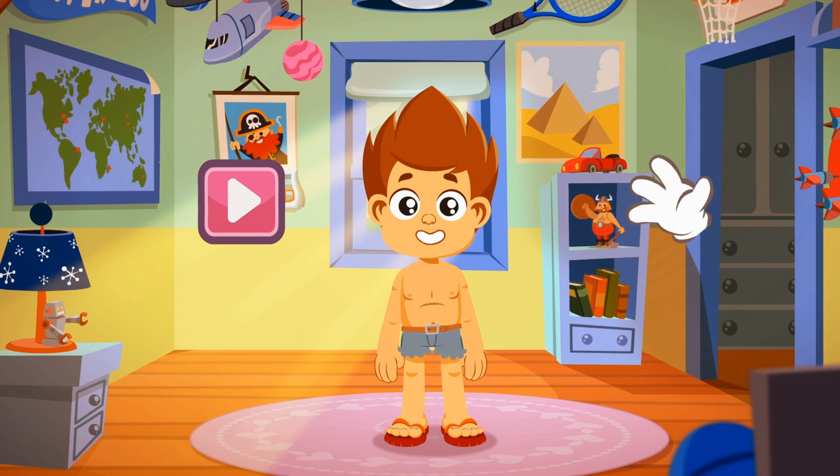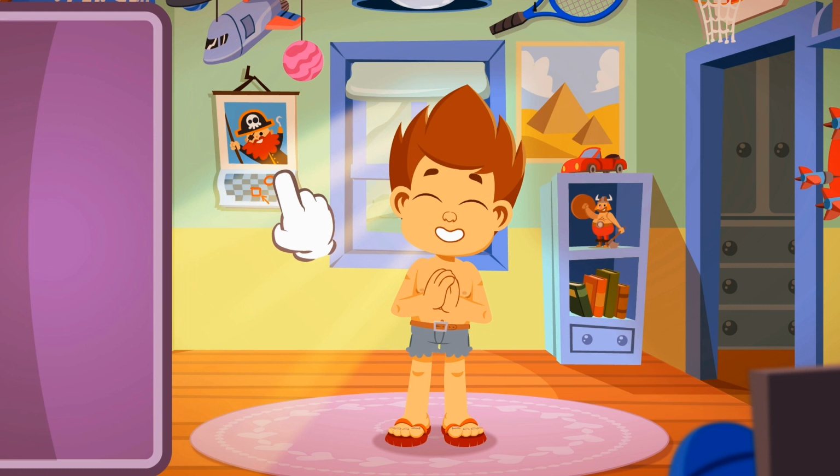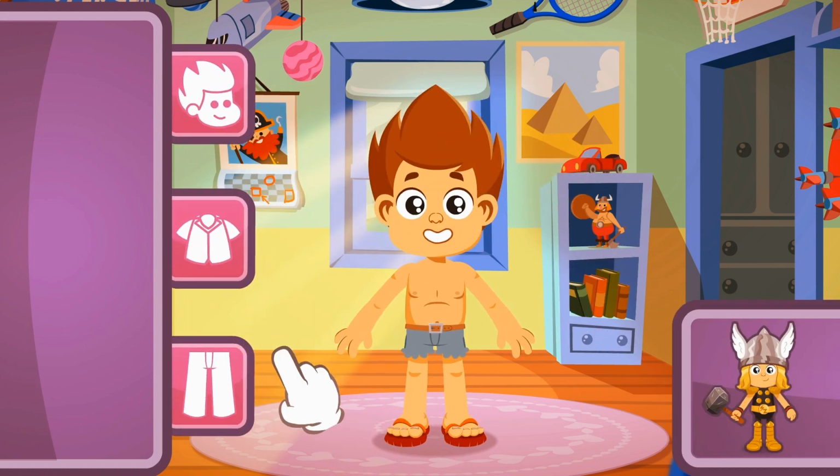Dress up as a superhero? Yes. Let's play Become a Superhero app. So fun! Let's start with Thor, the superhero from Asgard.